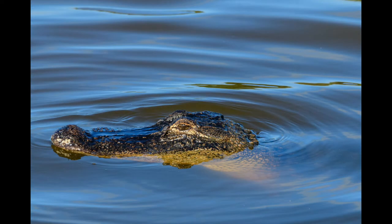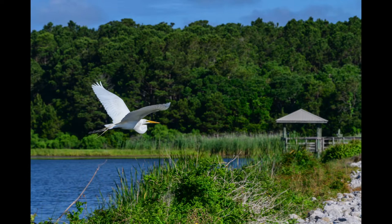Alligator, you can tell. There's not a lot of weeds or algae around it. The water's pretty clear, reasonably deep. You can tell from this view. Okay, do you see sandbars in that view?